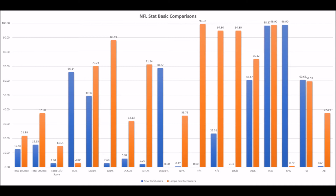When you look at the total D score, which is the defense's ability to prevent first downs, it favors the Buccaneers in this particular matchup. When you look at the total O score, which is talking about the offense's ability to create first downs, it favors the Buccaneers overall. When you look at turnover percentage, the Bucs have been very turnover prone versus the Giants. So that's one area where the Giants actually have advantages. But when it comes to preventing sacks, it's very much on the Bucs. Overall, the Giants have been pretty average in terms of preventing sacks.